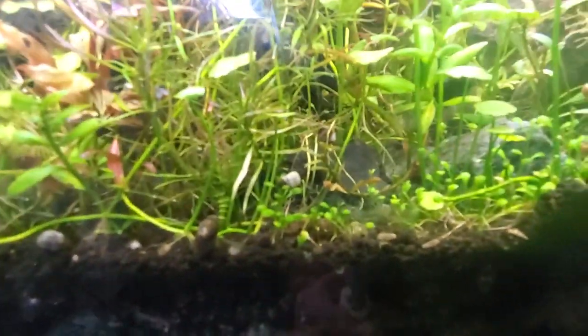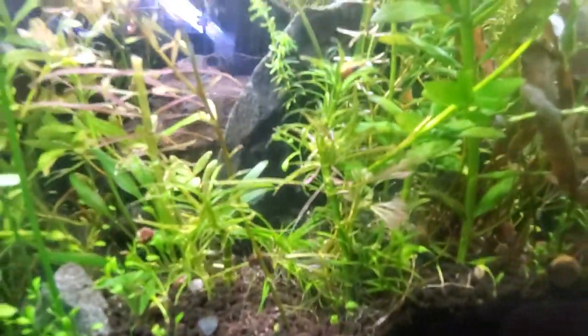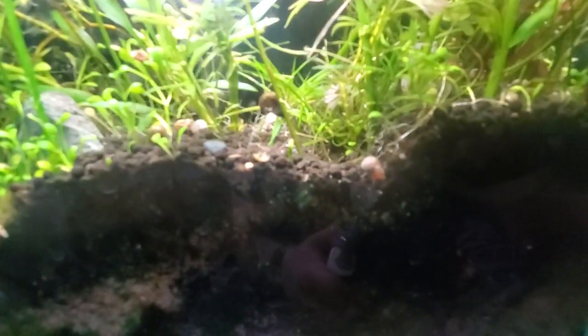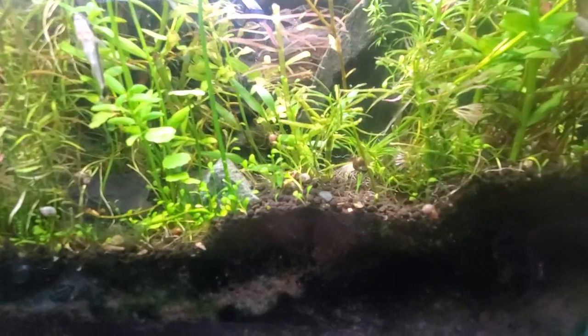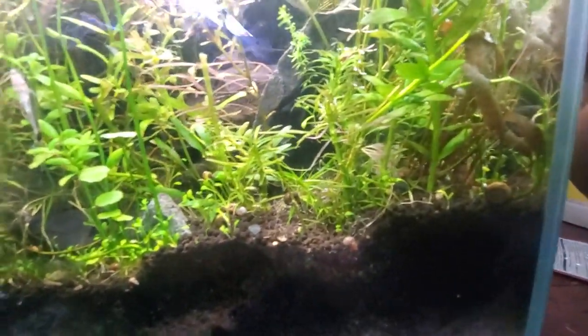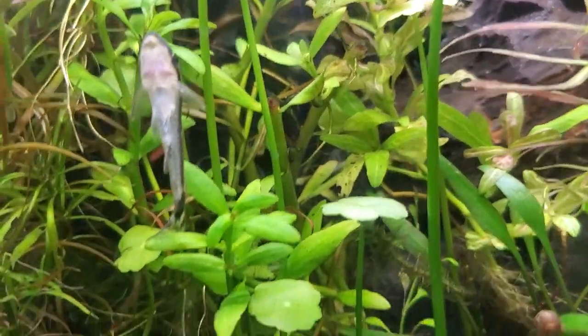So when you've got Malaysian trumpet snails, Ramshorn snails or pond snails, the little pond or bladder snails, those are all going to be eating basically detritus, decaying plants. So if you have a plant that you've trimmed and it has a spot that is decaying, they will clean that up so it doesn't deteriorate into ammonia.